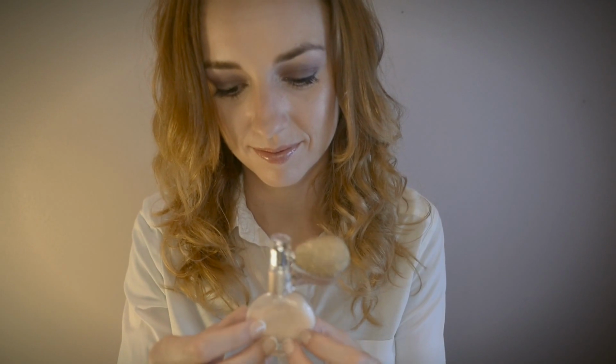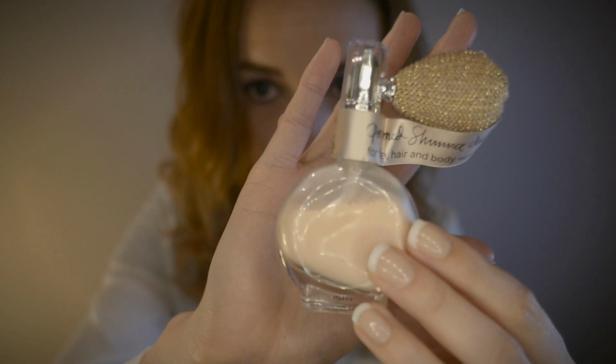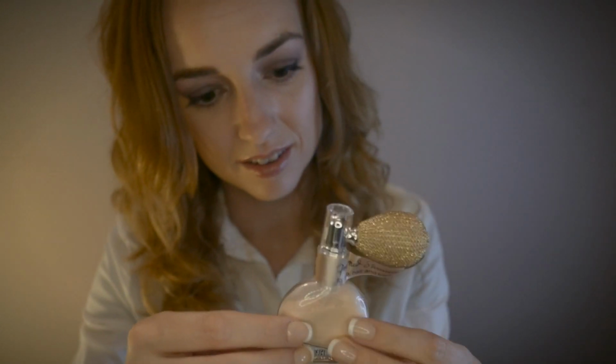So take the first item. I don't know if you can see it like that. It looks like a little perfume bottle, but it says it's perfumed shimmer dust for face, hair, and body.